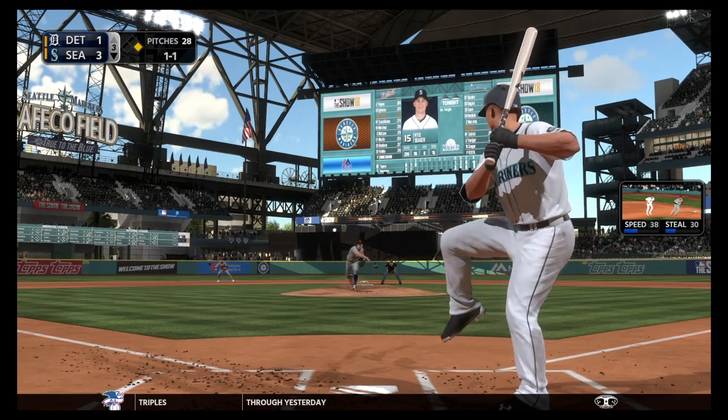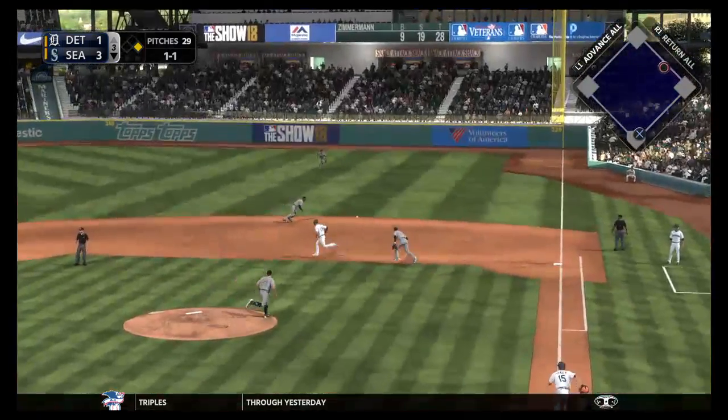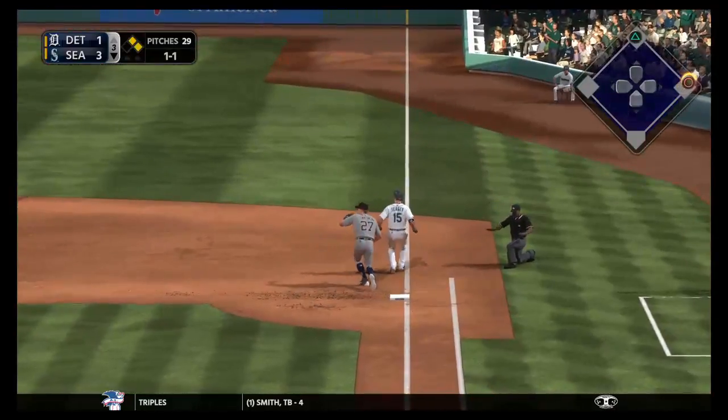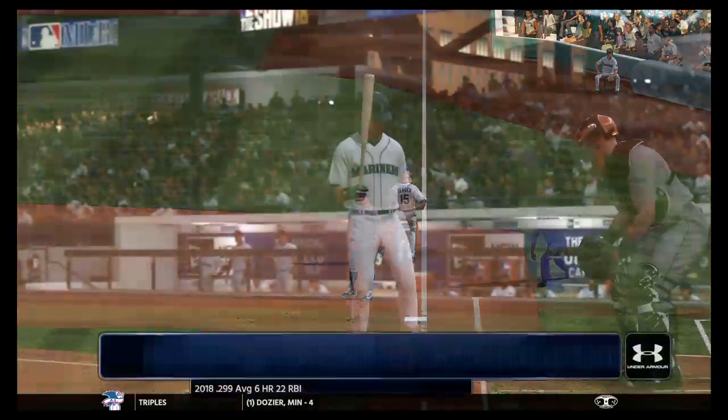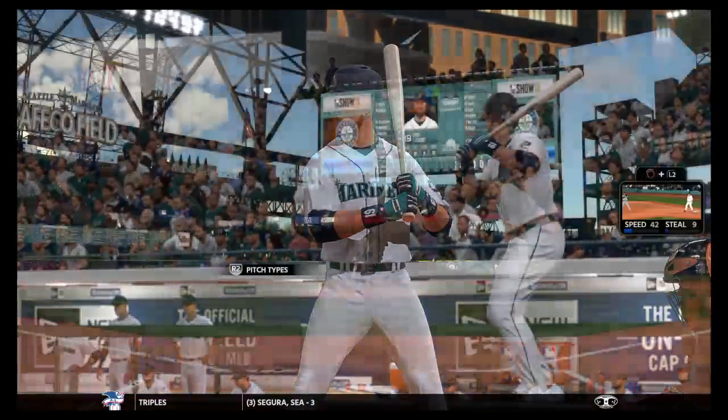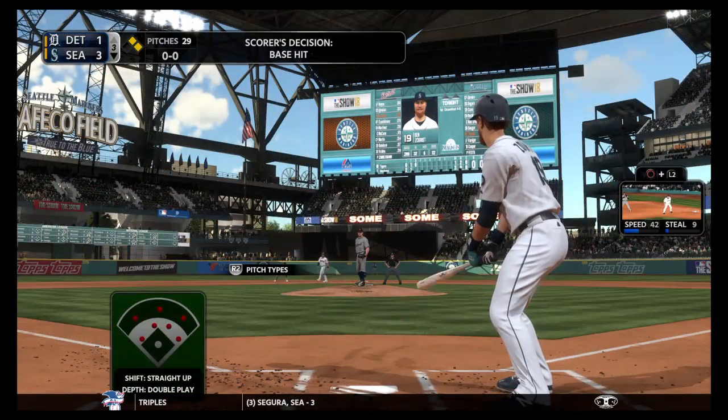The 1-1 pitch. Grounded to the right. A dive, and he knocks it down. But they will not get an out on the play as he beats the throw to first, and there are 2 on to start the inning now. Right fielder number 19, digging in, the switch hitter, Ben Zobrist.